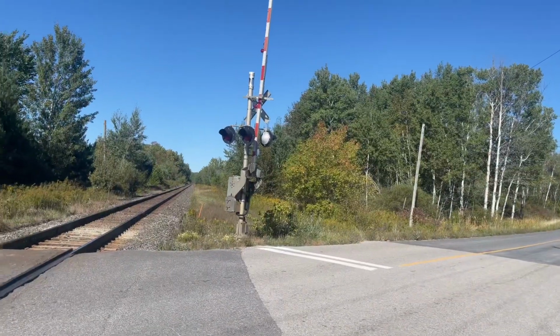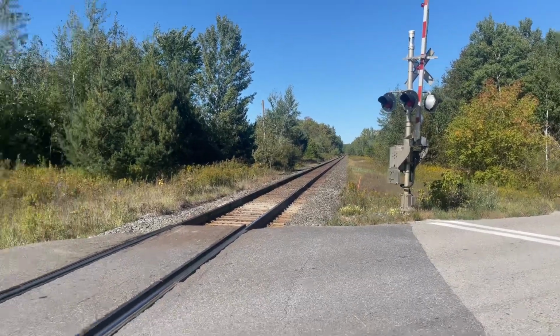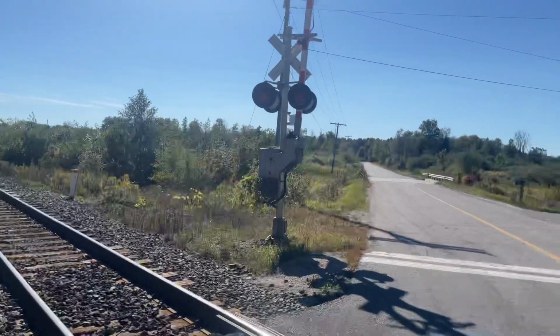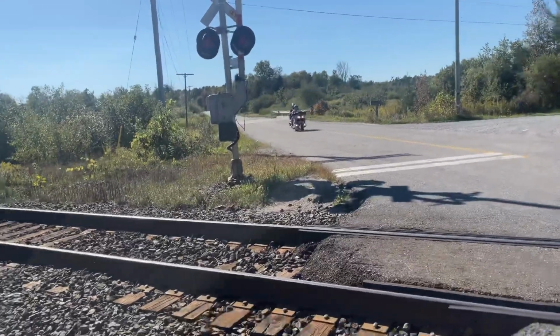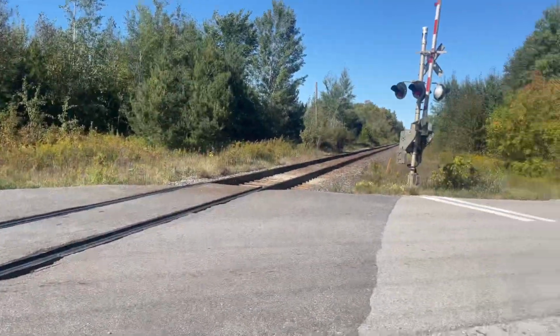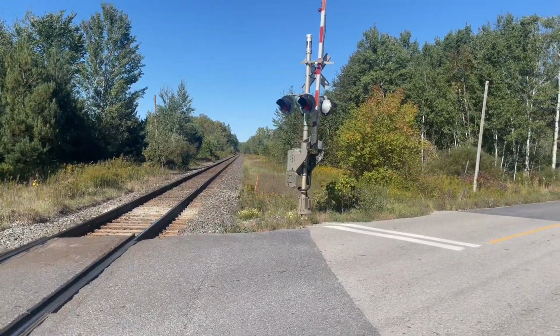I just heard 106 clear to Pine Orchard, so it's probably going through Pine Orchard right now. Well, that's going to be it. That's basically all the trains I saw throughout this week. I really hope you enjoyed them as much as I did. Well, I'm going to call it a video because this is going to be the only train I'm going to be seeing.